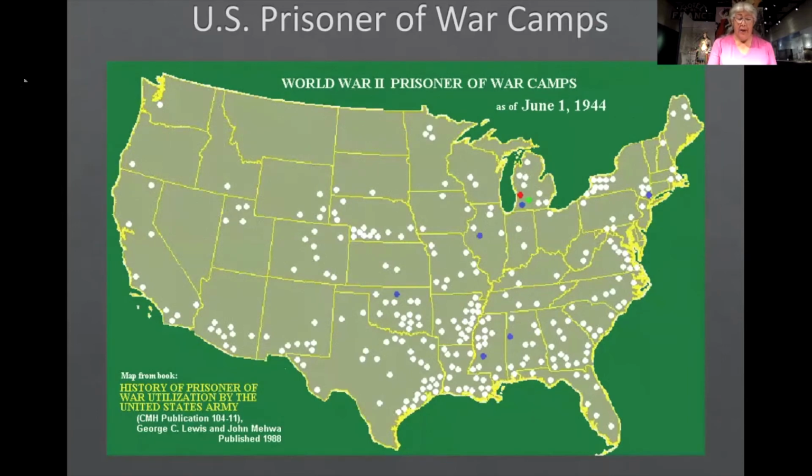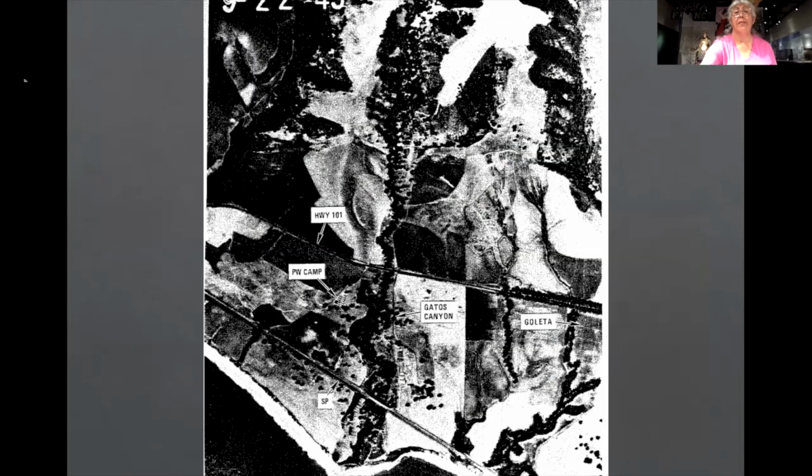In our area, we had one prisoner of war camp. It was near Los Gatos Canyon, about 9 miles west of Goleta. It was established in 1944, operated until 1945. This photo was taken in September 1943. It's probably known as the Edwards Ranch more commonly. Now, all of the POW camps here in our area, their main entry point would have been Camp Cook, which is now known as Vandenberg Air Force Base.